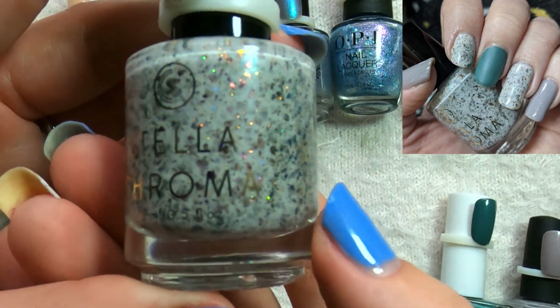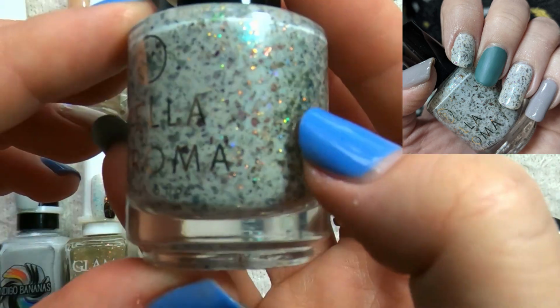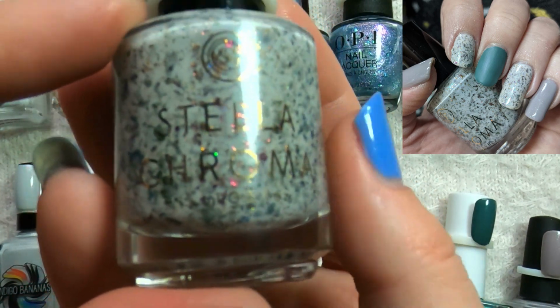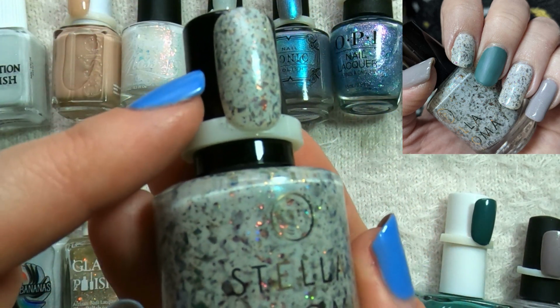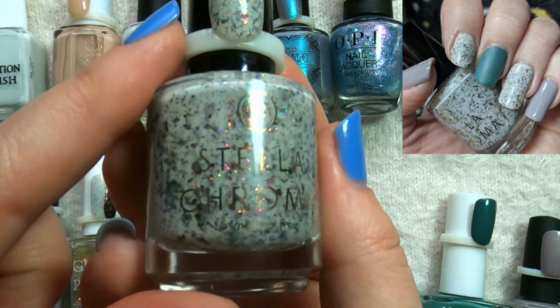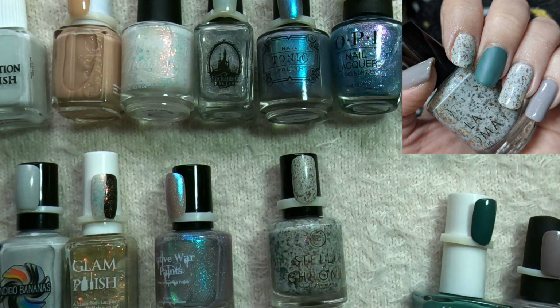This has definitely made me want to look for more polishes that have this sort of formulation, those multi-chrome flakies in this particular family that sort of create this very unique look on the nail. Really spectacular. I really, really, really like this one. So this is Stella Chromas, who is the Drizzle.